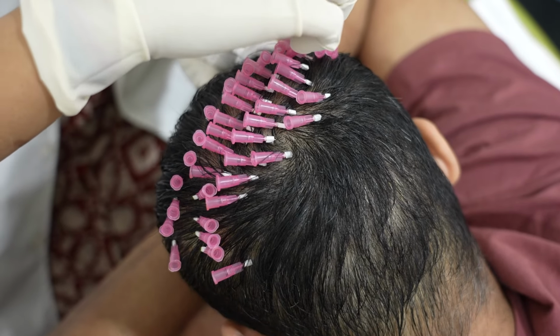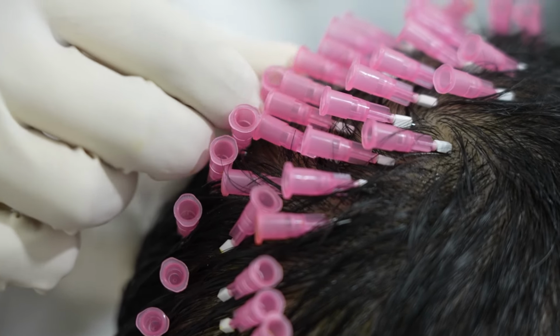It can last up to 3 years. When can you see the result? Starting from 3 months, you can see the growth of the hair. This treatment can be combined with other growth factor therapies like PRP, GFC, QR678, micro needling, all of this. If not, it can be done alone also.